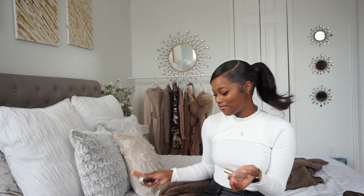Okay? Magical. And last but not least, I have my MFK Baccarat sample. When I purchased my YSL bag, they let me get a free sample, so I got this because I just wanted to try it out. And I honestly see why people love it. It literally lasts all day, but I wouldn't recommend it for everyday use. It's definitely just for a night out.